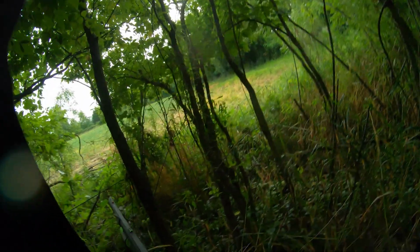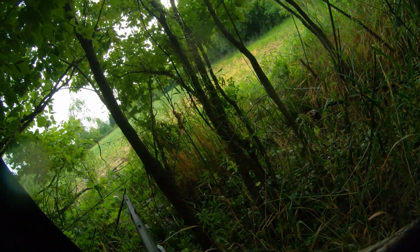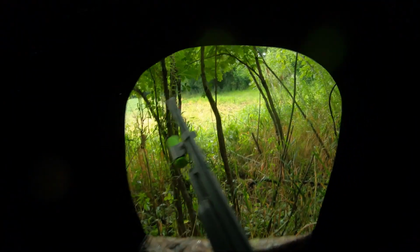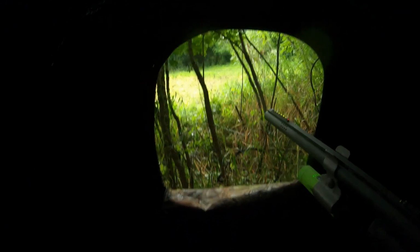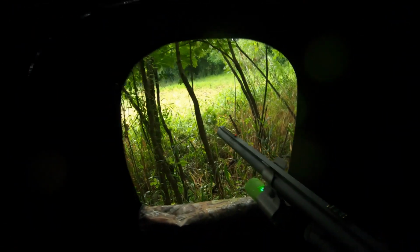All right. That's my first deer with a gun. All right. Still early enough in the day too. I can get her processed and put in the freezer. I'll go check it out.